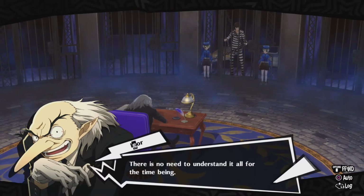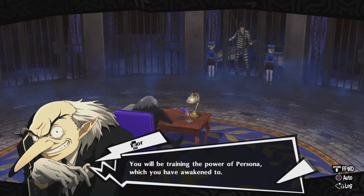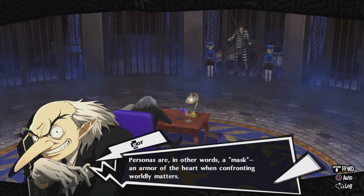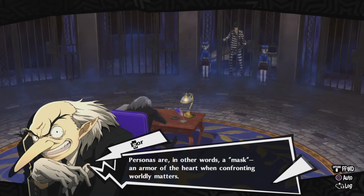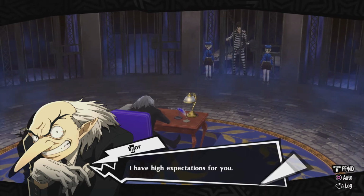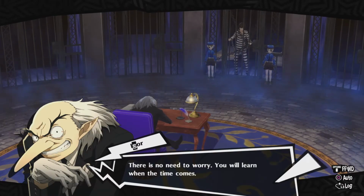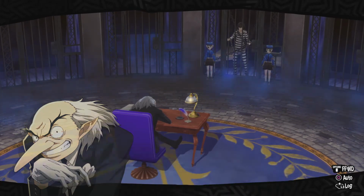There is no need to understand it all for the time being. You will be training the power of persona, which you have awakened to. Personas are, in other words, a mask, an armor of the heart when confronting worldly matters. I have high expectations for you. There is no need to worry. You will learn when the time comes.